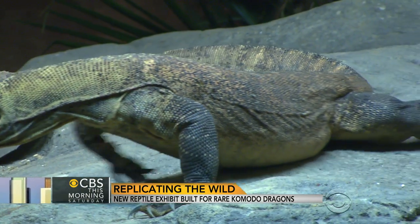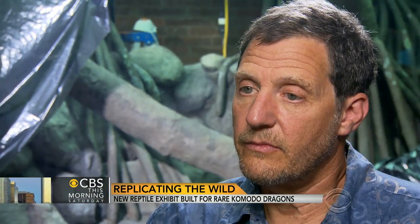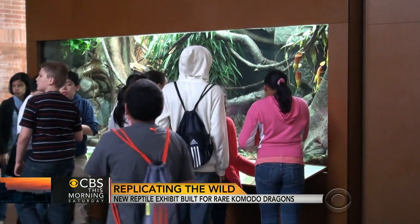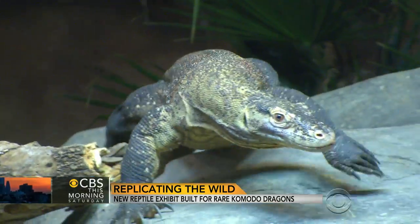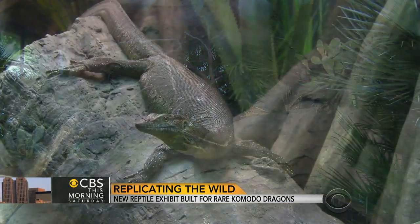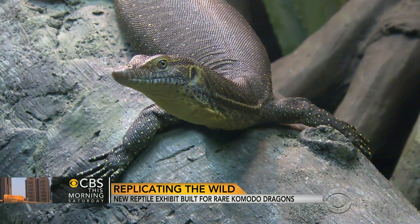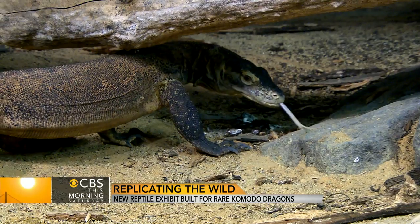Of course, all this attention to detail isn't just for the dragons. It transports the public to Irian Jaya. Right. Or to Komodo Island. Right. And we're trying to get them to be more involved in conservation. It's estimated there are less than 2,500 Komodo dragons in the wild today, with as few as 350 breeding females. The Wildlife Conservation Society and the Bronx Zoo hope their exhibit will motivate the public to learn more about the animals and hopefully to care about their fate. I think this window into the biology and the habits of the Komodo dragon is going to increase people's appreciation for this species, and hopefully not just Komodo dragons, but all reptiles. For CBS This Morning Saturday, Michelle Miller, New York.